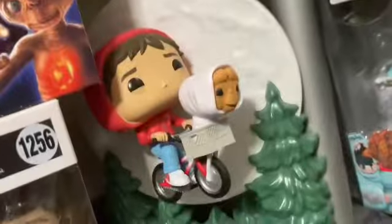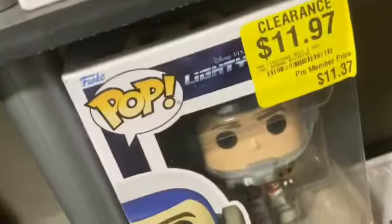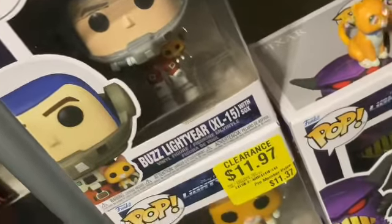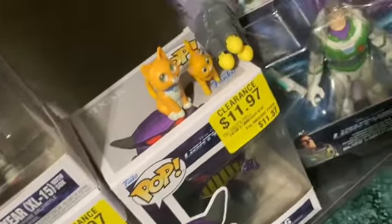Here's a character that's from space. Here's one that goes to space. I thought Lightyear was really good, but I didn't mean to get a whole collection of it. It just kind of happened.